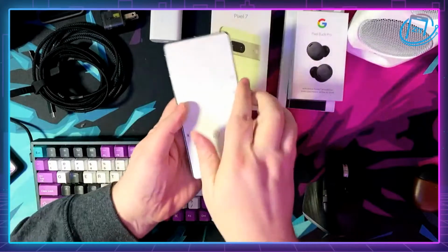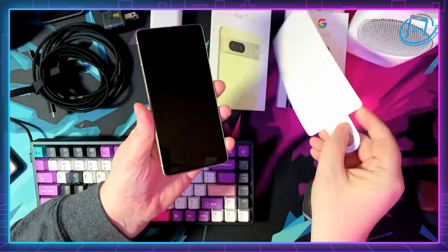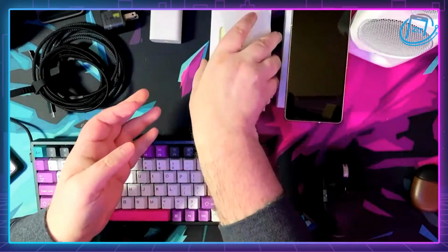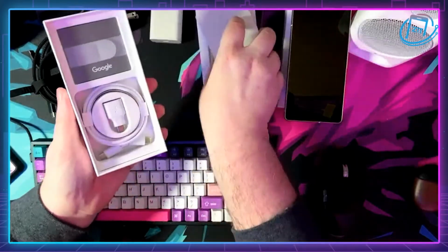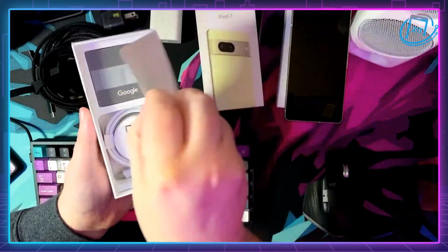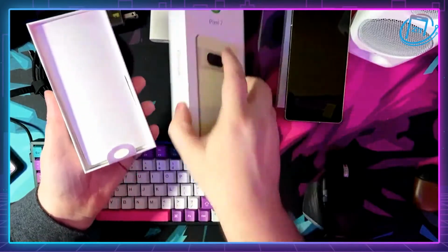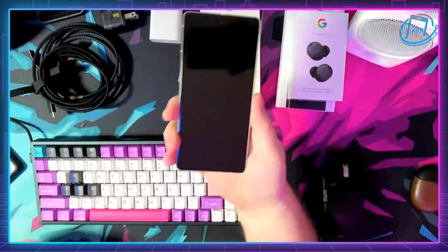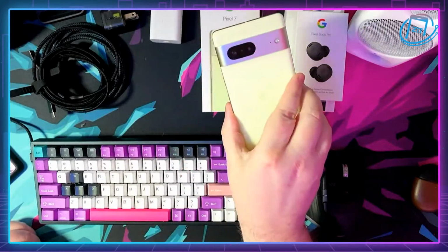Okay, people, let's take this off. 1, 2, 3. Oh, that's the cleanest it's ever gonna be. All right, I don't want to lose this protector thing, so I'm just gonna pop her in here for now. Pixel 7 in Lemongrass. There we go.